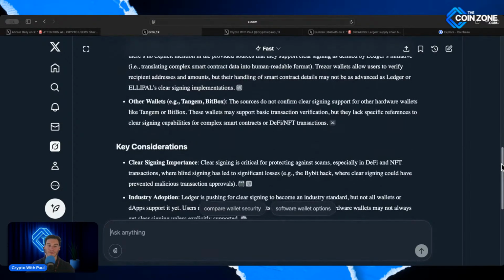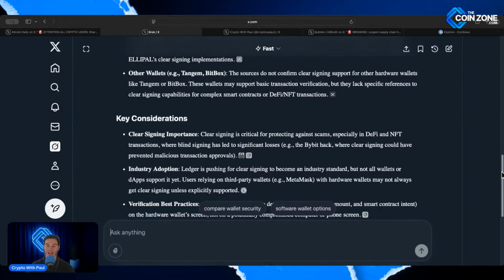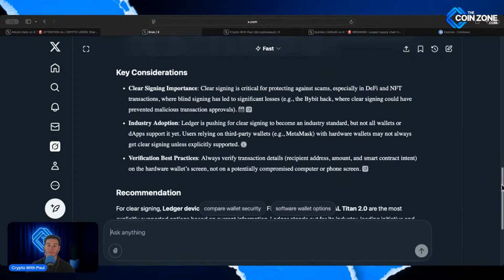Damn. Key considerations. Clear signing importance. Clear signing is critical for protecting against scams, especially in DeFi and NFT transactions. Industry adoption. Ledger is pushing for clear signing to become an industry standard, but not all wallets or dApps support it yet. Users relying on third-party wallets, MetaMask for example, with hardware wallets may not always get clear signing unless explicitly supported.